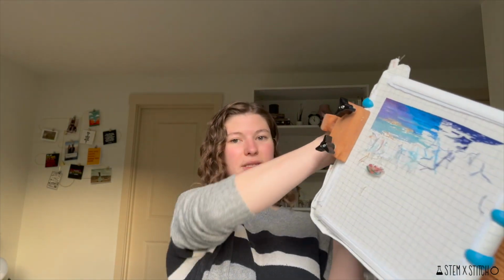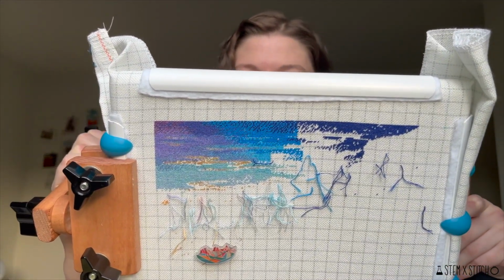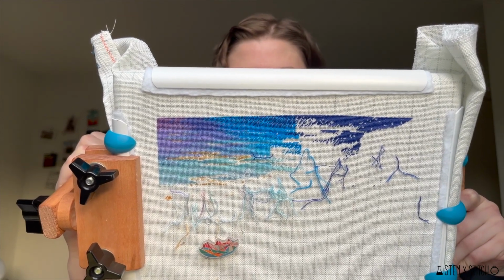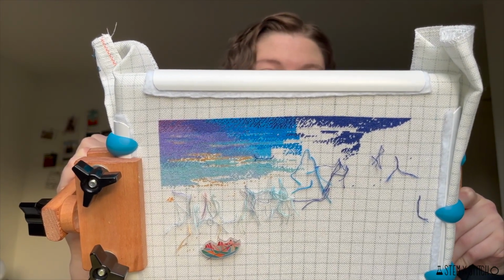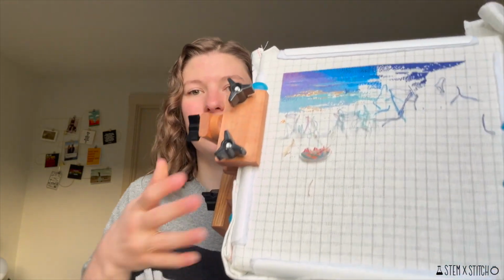So here's what it looks like now. Sorry, it's in a Q-snap and it's in my frame. This is a Kay's Creations Z frame. I like it a lot. I use it to stitch on my lap, on the couch, and it helps with my posture and everything. So that's the progress on this one so far.